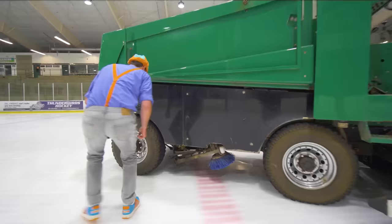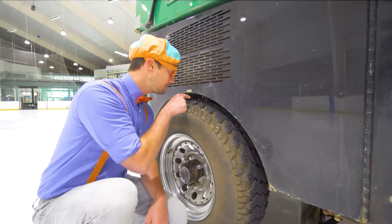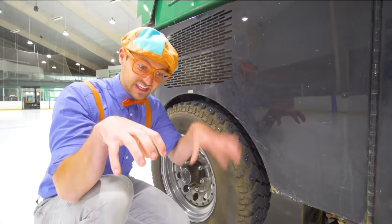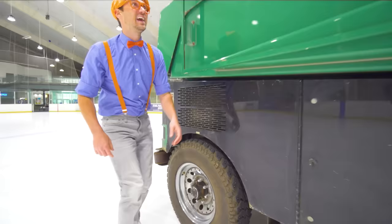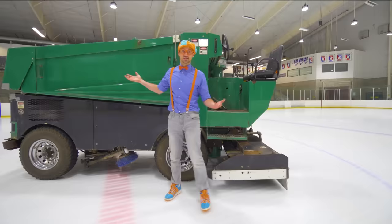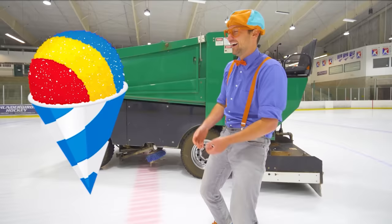Whoa! Looks like the tires have these little metal spikes in them. Do you see them? Boop, boop, boop, boop. These spikes are used to dig into the ice and grip the ice so then the Zamboni doesn't slip and slide when it drives on the ice. Whoa! All right, let's see what else this Zamboni has. Oh, hey, this is the dump tank. When all the ice gets pushed up to the front, this is where all the ice shavings go. It's kind of like a giant snow cone. All right, come back here. Whoa.